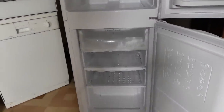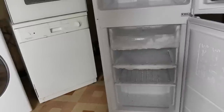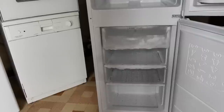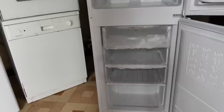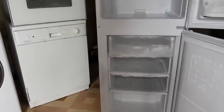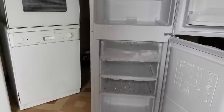So I've got to try and get these shelves out. Hopefully they'll thaw out a bit, but I think we'll have to move it. I've got to leave it off for a while because the gases have to settle, so I need to get the frozen stuff back in there as quickly as possible, really.